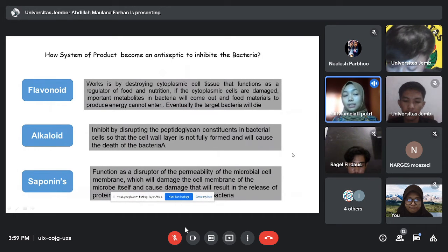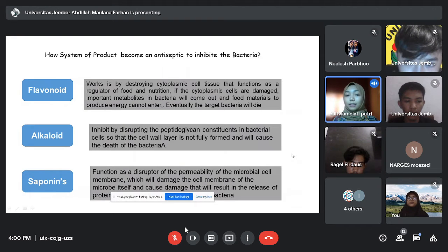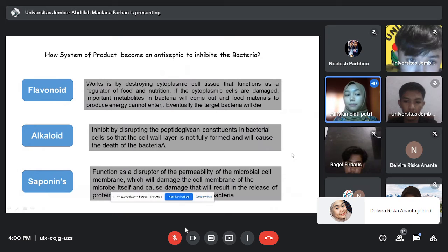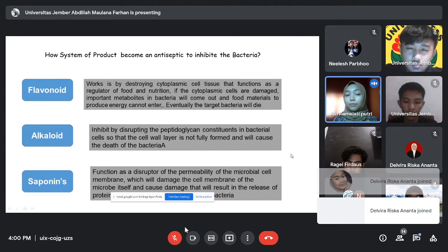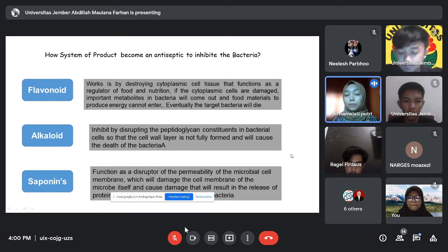So, how does the product work as an antiseptic to inhibit bacteria? There are components that kill existing bacteria, and these three compounds are flavonoid, alkaloid, and saponin. Flavonoids work by destroying cytoplasmic cell tissues that function as regulators of food and nutrition. If the cytoplasm is damaged, important metabolites in the bacteria will come out, and food materials to produce energy cannot enter. Eventually, the target bacteria will die.